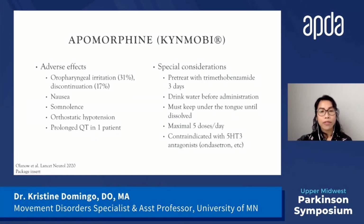So let's talk about adverse effects and special considerations for sublingual apomorphine, or KINMOBI. It's associated with oral or pharyngeal irritation, which in about 70% in the study led to discontinuation, nausea, somnolence, orthostatic hypotension, as well as prolonged QT in one patient. Something to really consider is that 3 days prior to starting KINMOBI, you are pre-treated with an anti-nausea medication called trimethobenzamide, which helps decrease the side effect of the nausea.